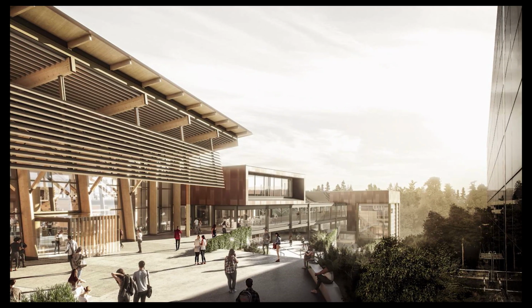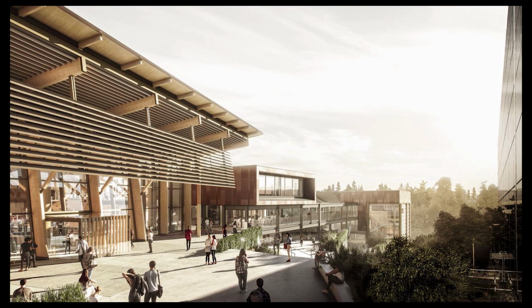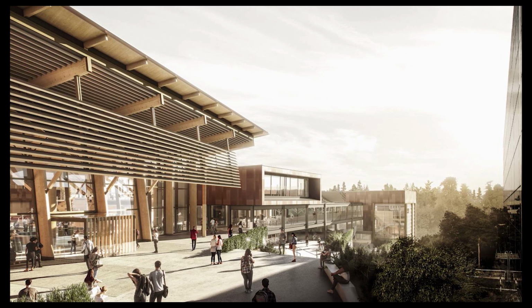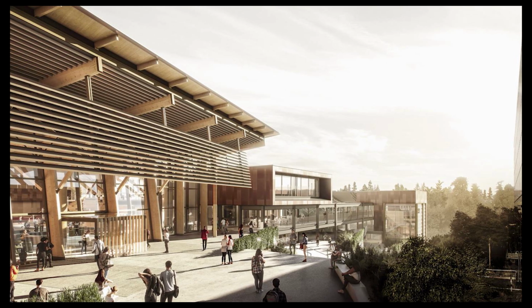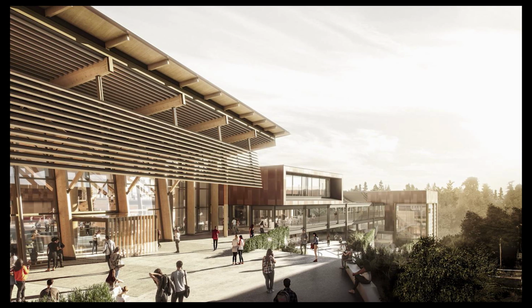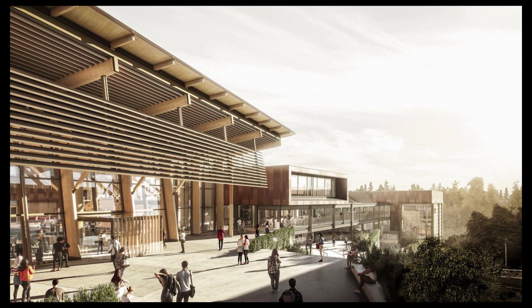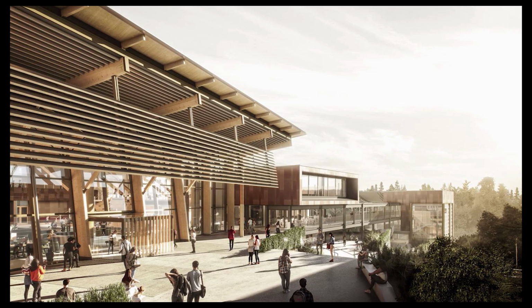So the project I'm working on at the moment is University of Waikato. The project consists of a range of custom fabricated chevron fins, which are fabricated from sheet metal. These have to be fabricated in a factory environment and then brought to site and craned onto the building. It also involves a range of louver sun shading elements.